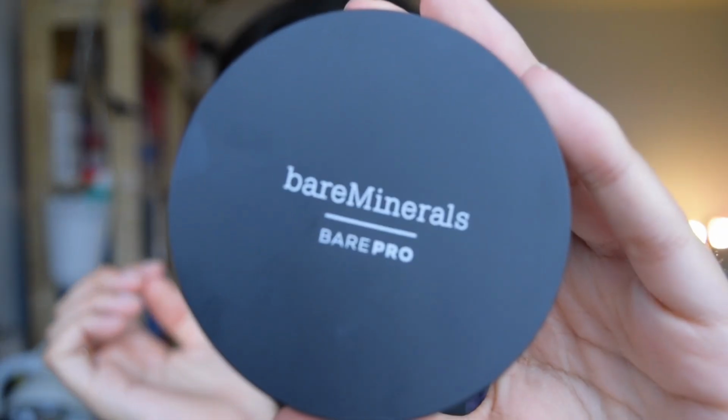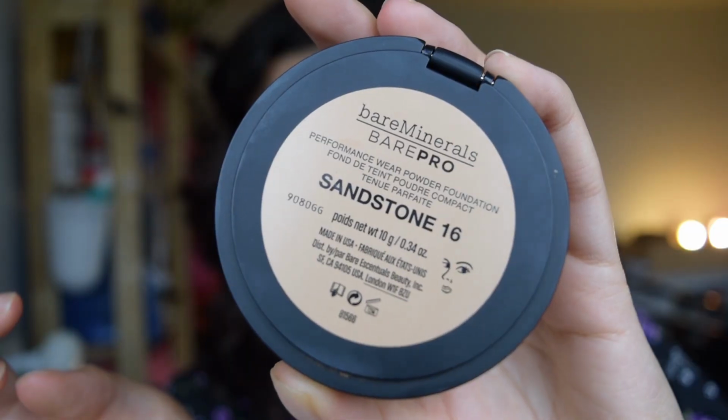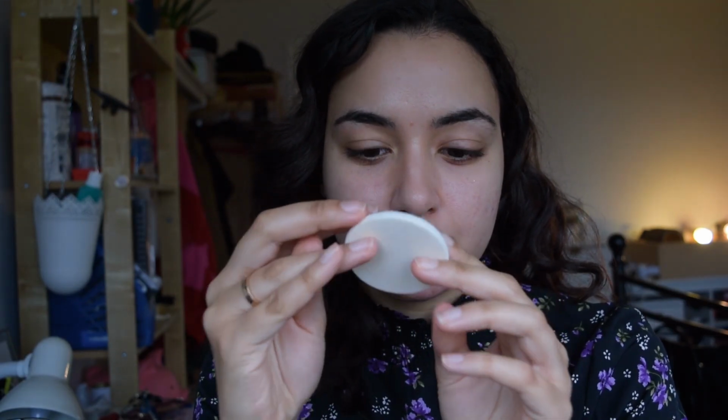To begin with, I will be using the bareMinerals BAREPRO foundation, which is in the colour Sandstone, which definitely adds a bit of tint to my skin as I'm pretty pale at the moment. And I'm going to be using the little pad that it comes with. But to start with, I'm using a Max Factor concealer, which is a mousse texture.